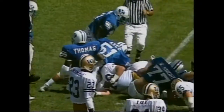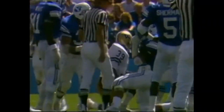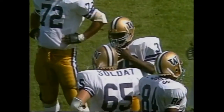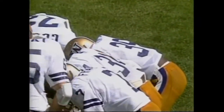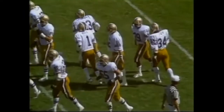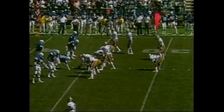Not too much gain this time. It's like a new fullback in there. No, it's just a little, Tony Covington, tailback. Little reverse handoff by Millen, right up the middle. BYU stopped it up, did a fine job. Okay, third down now, and 6 for Washington on their own 35-yard line.